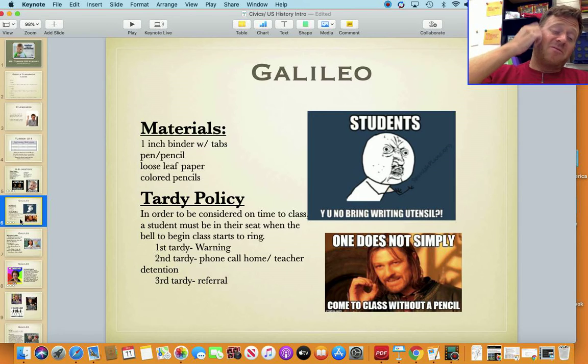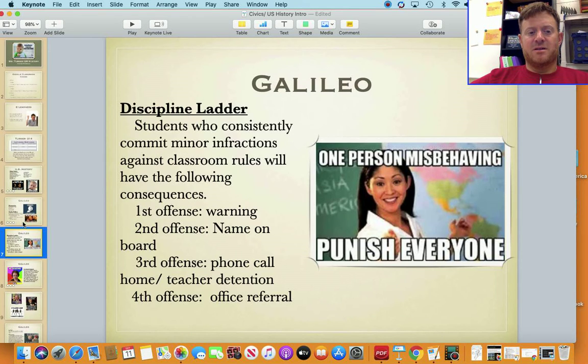All right, I have been using the binder. I don't think that you need a 3-inch binder. I think a 1-inch binder would be fine. But I do give kids notes, and I do hand back some things. So if they are an in-class learner, make sure that they have a binder. Most kids have it. I've seen them and heard them click it.